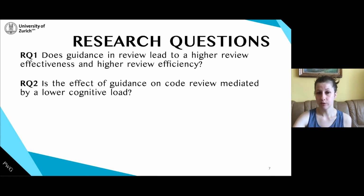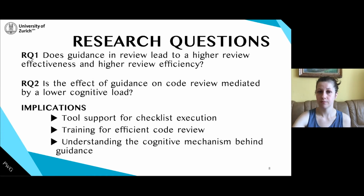We formulate two research questions. Does guidance in review lead to a higher review effectiveness and higher review efficiency? And is the effect of guidance on code review mediated by a lower cognitive load? Our results can have multiple implications for research and practice.